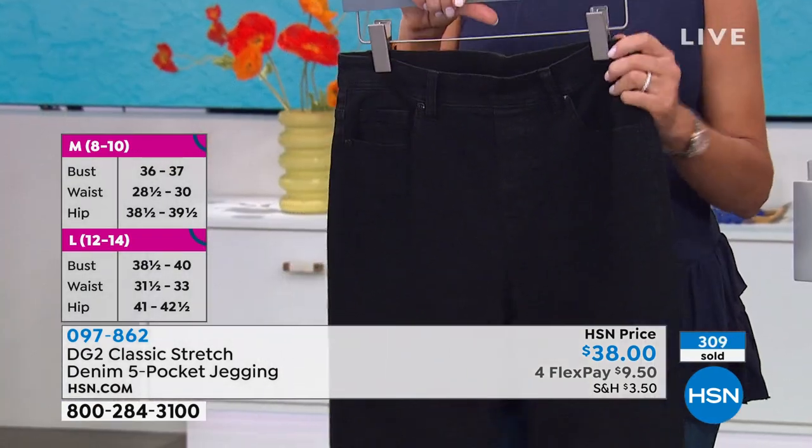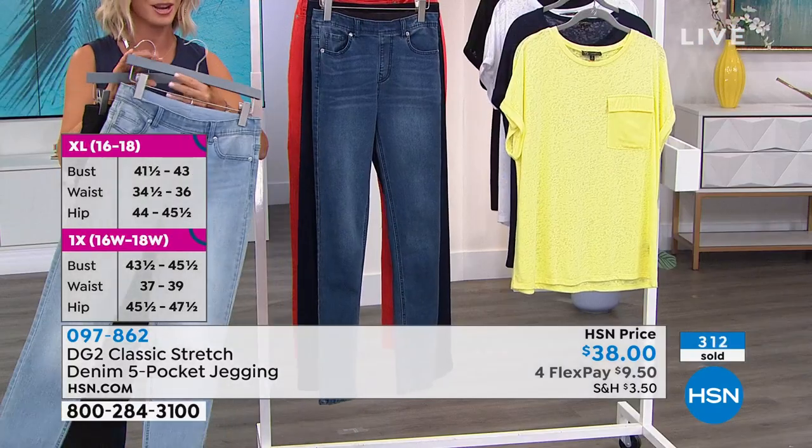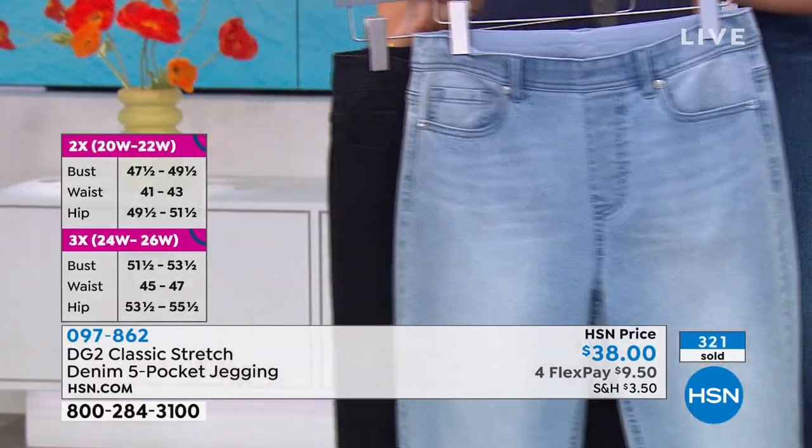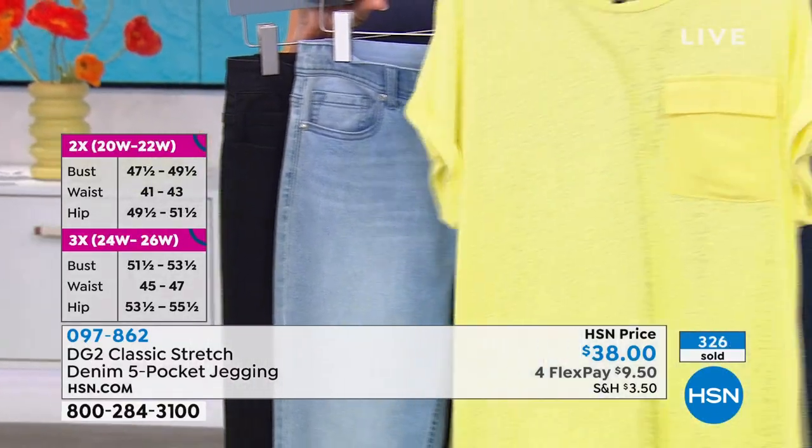So here's what's happening. Here's your black. On fire is the chambray. And if you're thinking of any color for the summer, I just want to share with you the slub knits that we've got coming up. Yellow, which is one of the season's hottest colors.